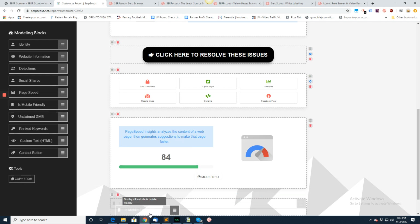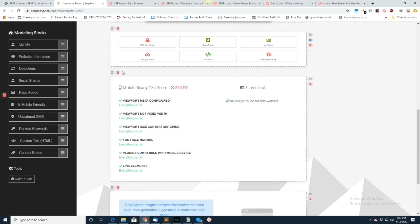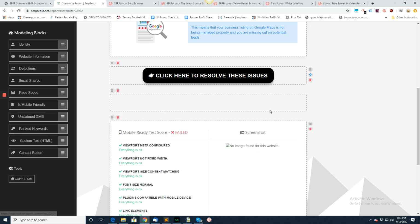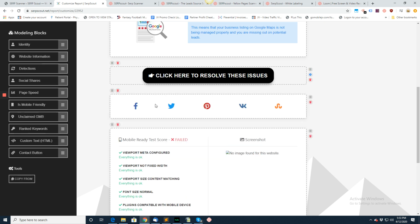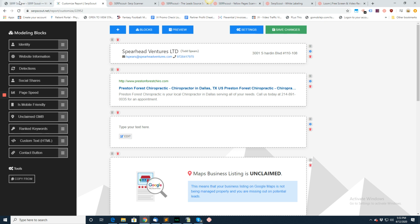It's mobile friendly. You can do whatever you want here. You can move this stuff around. You can remove it. You can remove the entire container. You can remove what's in the container. You can put something else in it. Click here to resolve these issues. We're going to go over this in more detail, but this is the reports section.